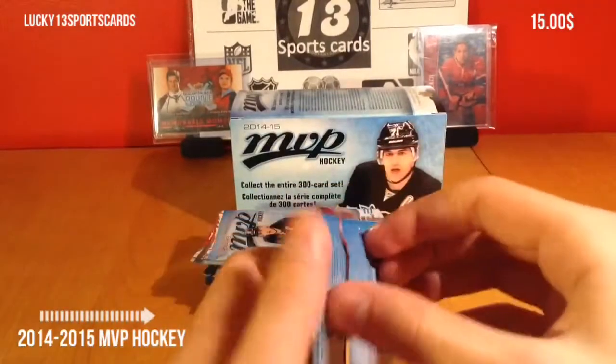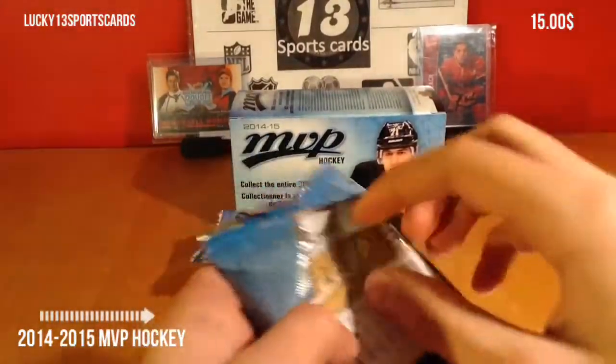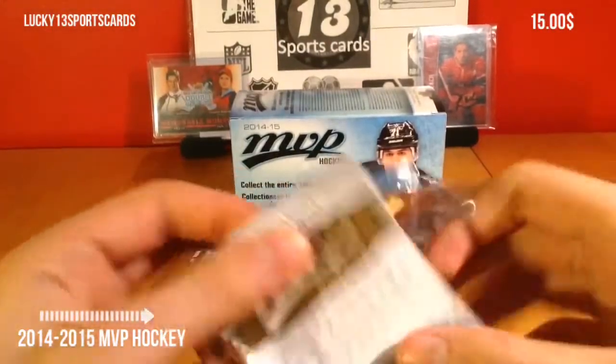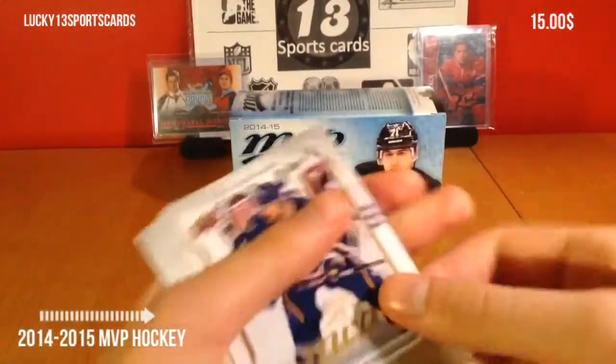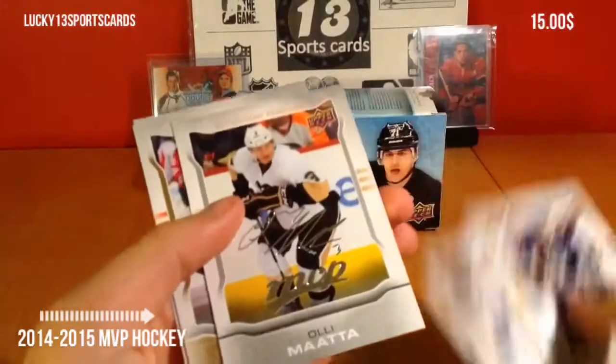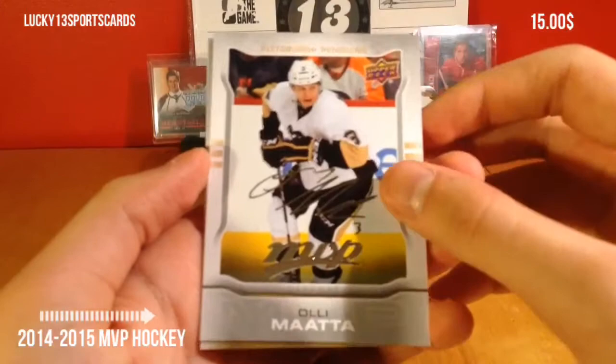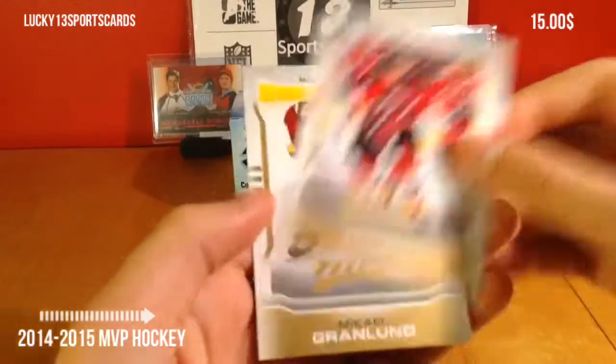So first pack. Opens really easy. Spoke too soon. This looks like a silver script, only Maata. And then more base.